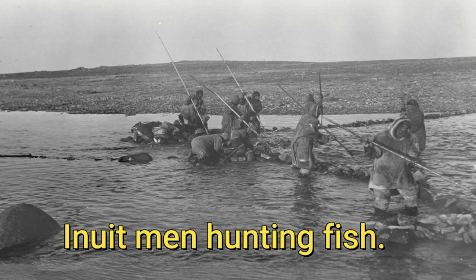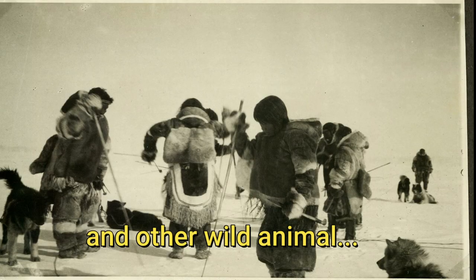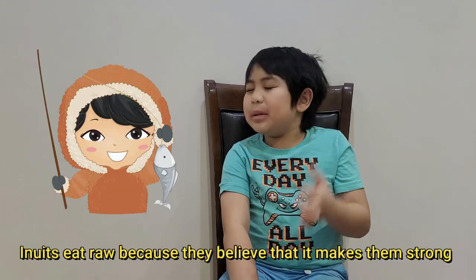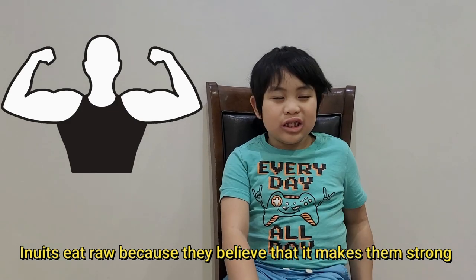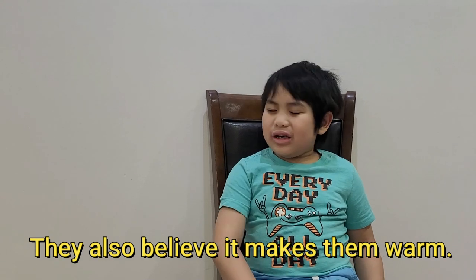They hunt, I guess, fish and seals, and also some wild animals there. In Inuit feasts, their food is either cold or raw. But sometimes they make some stew, which is hot, I mean cooked. They make their food raw because they believe that it makes them strong, just because it's so cold. And because it's so cold, they believe that it will also make them warm. They eat fish, seals, whales. There's a lot they eat.